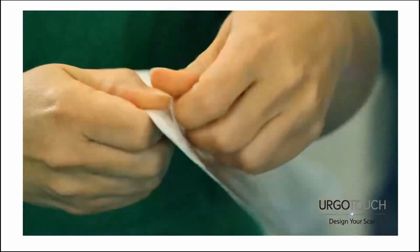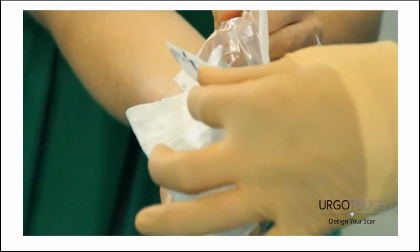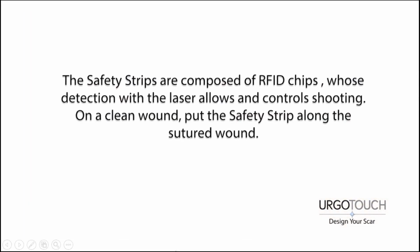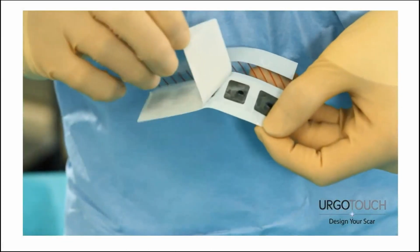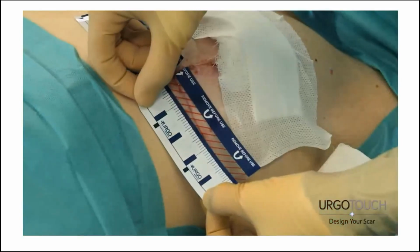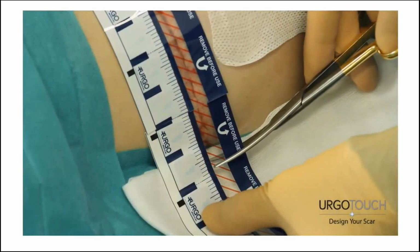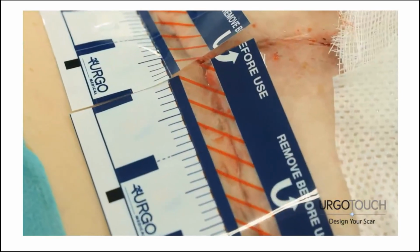So that's the safety strip. They are sterilized, and RFID are inside. When you treat the forehead, for example, or the head, or you treat the back, the skin does not have the same thickness. So the surgeon will select the proper strip in order to treat the specific zone. That means each strip has specific parameters for a specific zone.